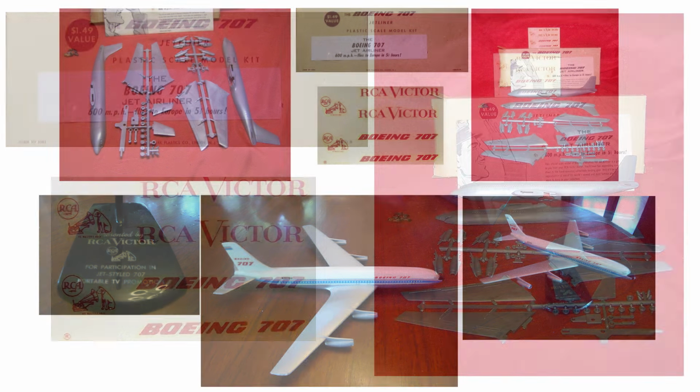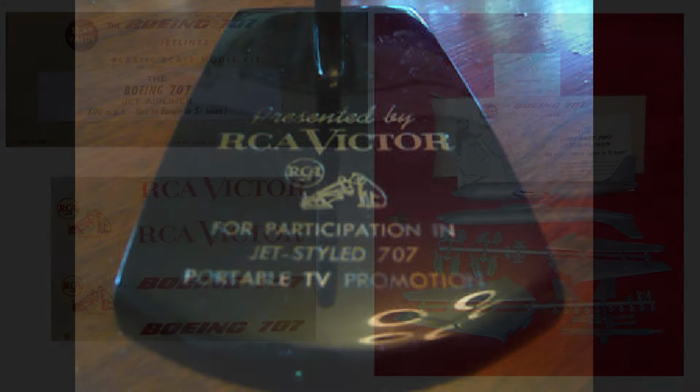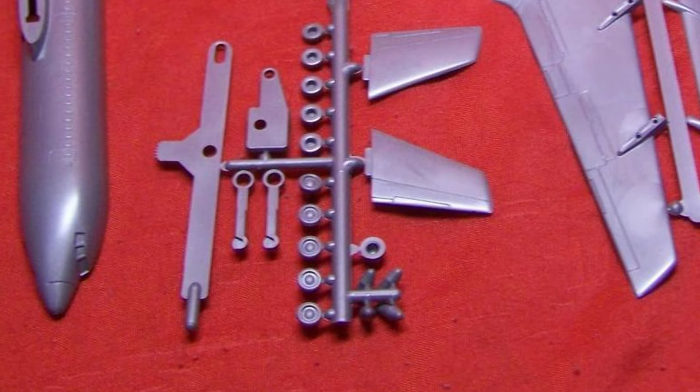Pretty cool. And like I said, I believe one of the things said that the landing gear was actually retractable, which makes sense because it comes with a stand that says RCA, but it has wheels in the kit. So that stands to reason.